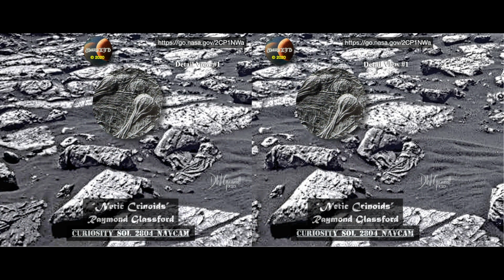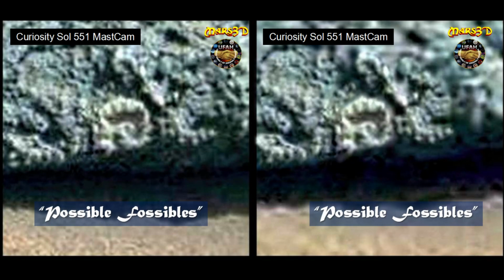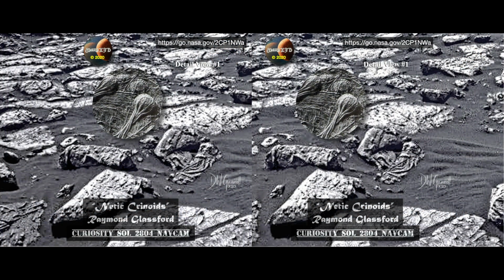Look at the inset, then look at the anomaly. Pretty close, isn't it? Bear in mind, we've found a number of crinoid-type fossils already on Mars. It makes sense, since it was an ocean planet just like Earth. The crinoids on Earth flourished in the Middle Cambrian Sea some 300 million years ago, and we even have some that have survived down to the present day. This one apparently didn't.